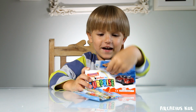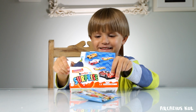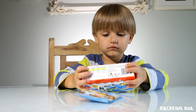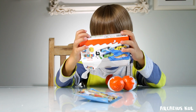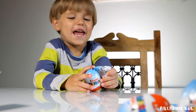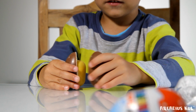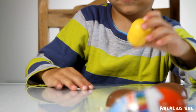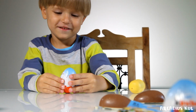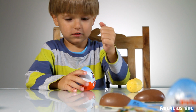We have 3 eggs inside, yeah? I see the edge. Okay, oopsie. Okay, egg number 1. Okay. Yellow. Yellow egg inside. What does that mean? No toy. There is a toy, Sammy, but no Hot Wheels toy, right? Yes. Okay.